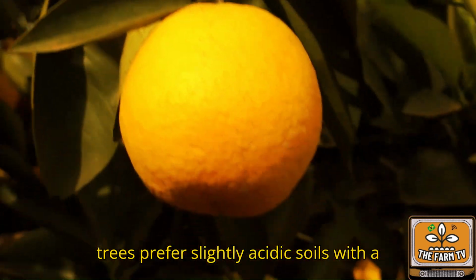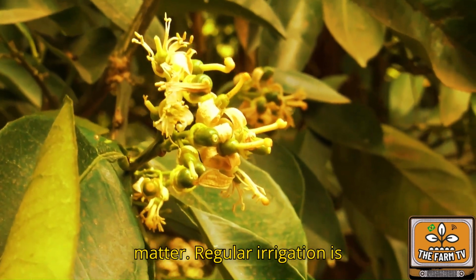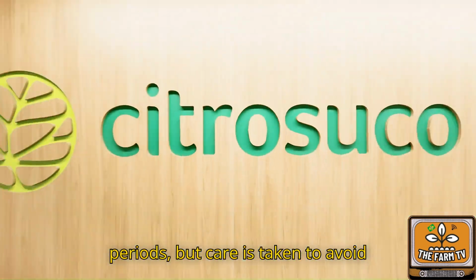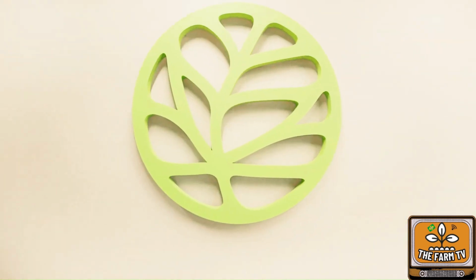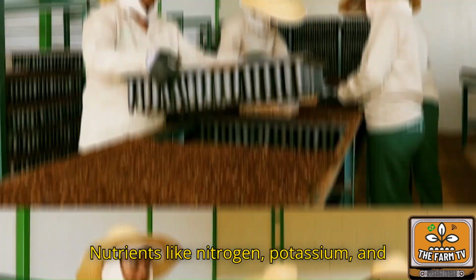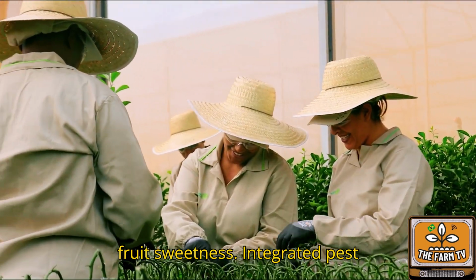These trees prefer slightly acidic soils with a pH between 5.5 and 6.5, enriched with organic matter. Regular irrigation is essential, particularly during dry periods, but care is taken to avoid waterlogging, which can damage the roots. Fertilization plays a crucial role in ensuring a bountiful harvest. Nutrients like nitrogen, potassium, and calcium are vital for tree health and fruit sweetness.